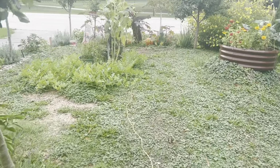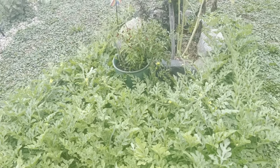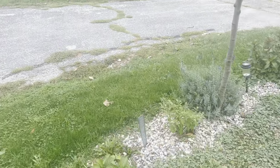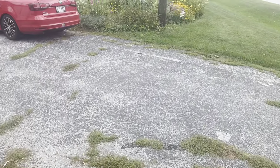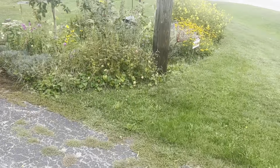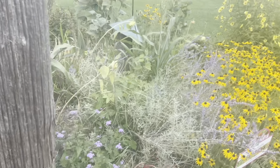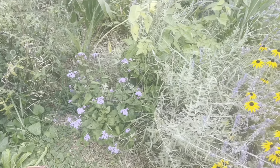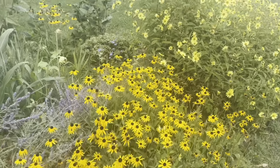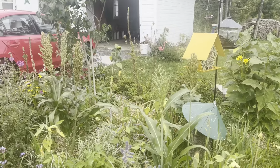Send some love to these watermelons. I don't think they're gonna take, but I found one little baby. We just need one good rain before the frost, and hopefully we'll get some. And then going across here, you can see my pollinator garden, which is under construction, but I do have some mist flower, and I have some more in the distance there, purples and yellows, more Maximilians. You can just enjoy that.